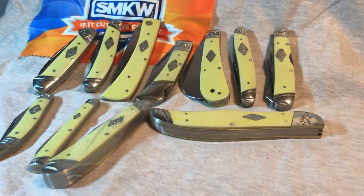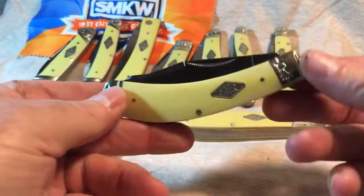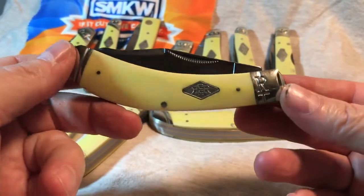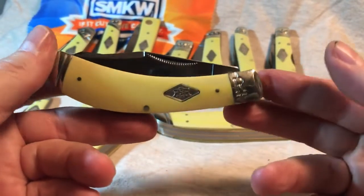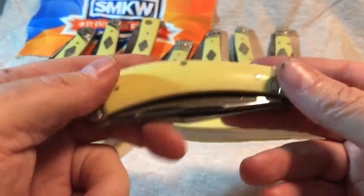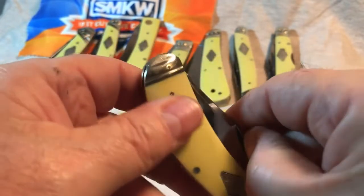So let's see what's up next. Ooh, bow trapper. I'm not sure if this is Andy or Jason or Brian who came up with this design, but it's a pretty cool looking design actually. I kind of like it. I'm kind of digging it, even if it is a trapper.